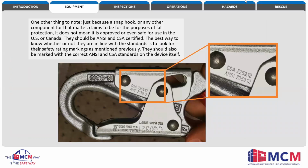One other thing to note, just because a snap hook or any other component for that matter claims to be for the purpose of fall protection, it does not mean it is approved or even safe for use in the US or Canada. They should be ANSI and CSA certified. The best way to know whether or not they are in line with the standard is to look for their safety rating markings, as mentioned previously. They should also be marked with the correct ANSI and CSA standard on the device itself.